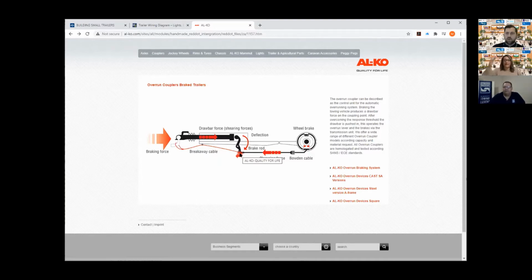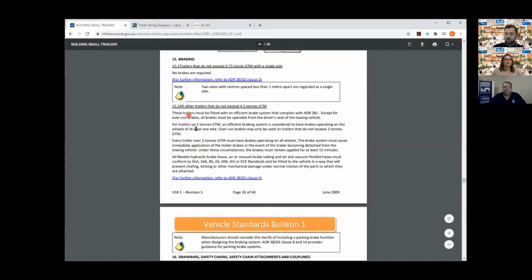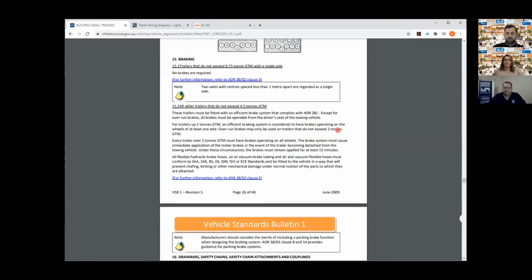Yeah. I think what's probably important is that the overrun brakes can't exceed 2 tons GTM, which is in the regs as well. I know that's been talked about and reviewed, but that's the guiding principle, because it's designed for those lighter trailers. And as Gary talked about, the electric brakes and the technology these days is so common in that aspect. And it's just easier because you've got your trailer plug anyway.